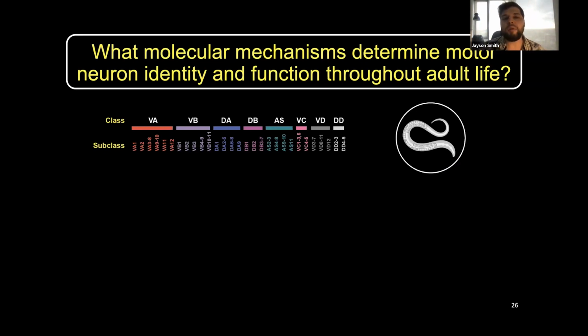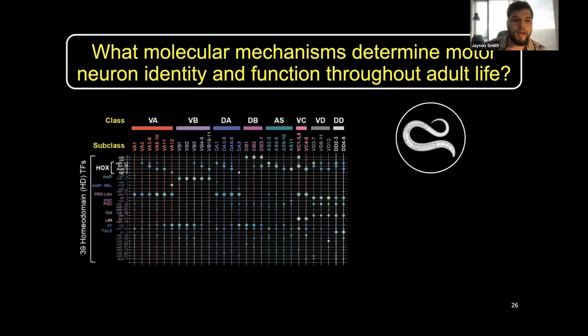So again, I'm really interested in understanding what molecular mechanisms determine motor neuron identity and function throughout adult life. And the first big surprise was that even in a simple nervous system with these eight anatomical motor neuron classes, we see a really striking degree of molecular diversity in adult motor neurons, with 29 molecularly distinct motor neuron subclasses.